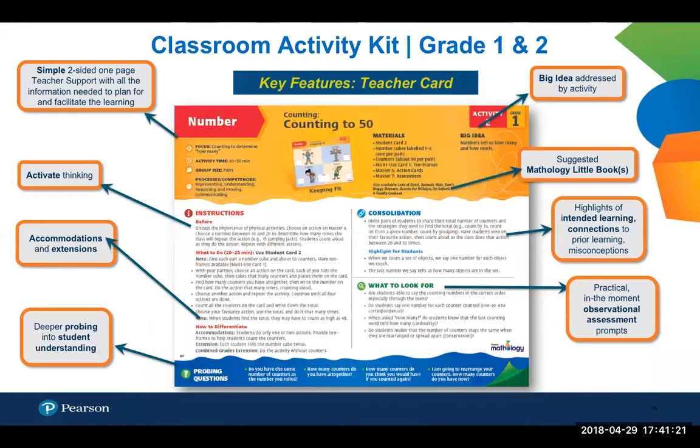So let's unpack what an activity card looks like. And so what you're seeing here is one of our teacher cards. And I'm just going to walk you through the features of each side of the card, starting at the top, that orange section. Top left-hand corner, you'll see the strand. This one's looking at the number strand. Right beside that will be the title of the card. This one's looking at counting to 50. And the far right, it's activity 2 for grade 1.